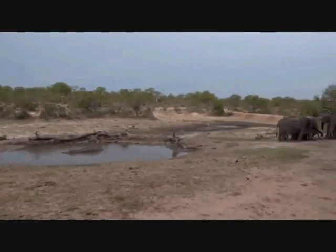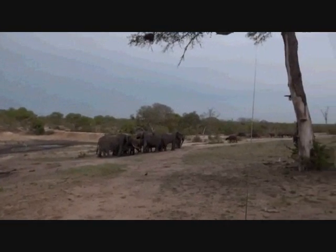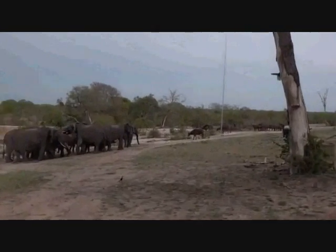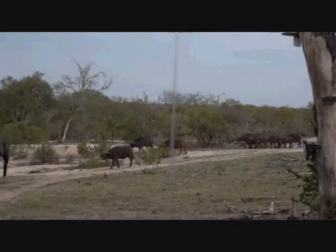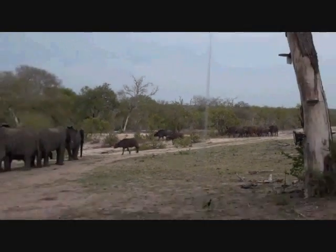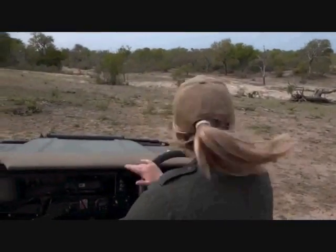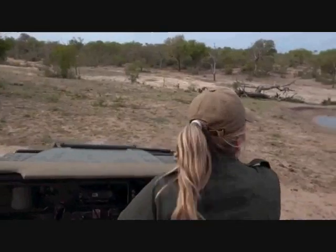Let's see, are there any more impala coming down? Oh my goodness, there's buffalo. I'm not going to be able to go anywhere this afternoon. Everything is coming around. Now, it's going to be interesting. Darby, should I reposition quickly? I'm going to just quickly reverse. I want to get the aerial out of the way, of course. Now, this is going to be very interesting to watch.